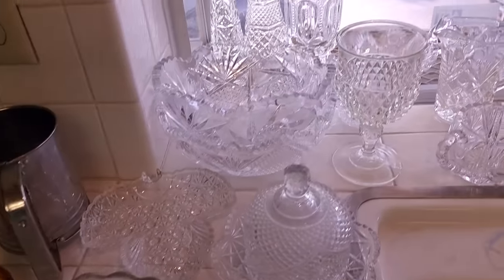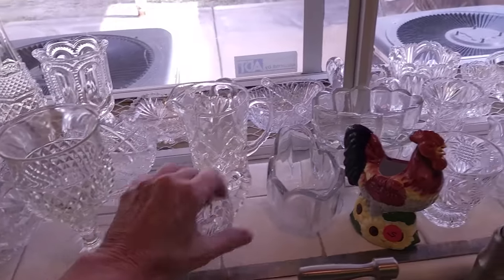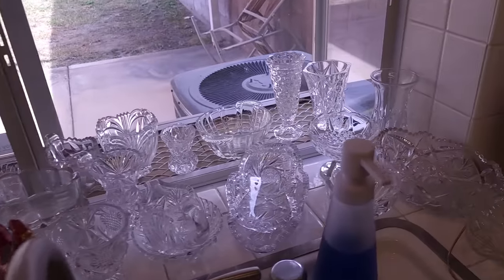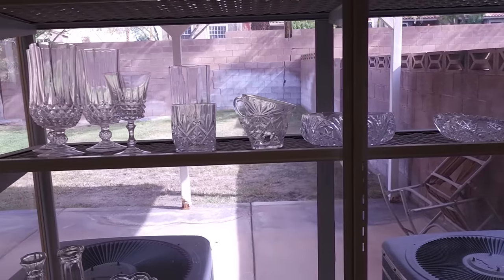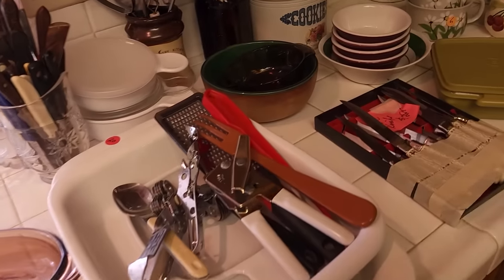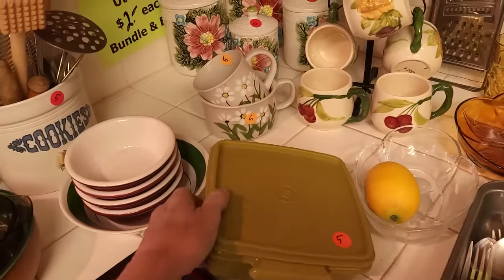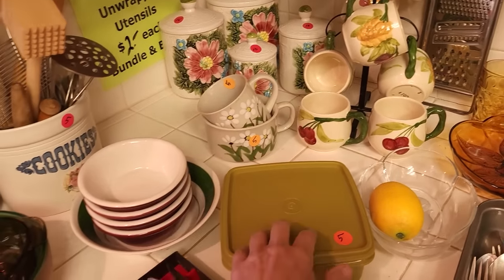And then we'll take a quick peek through all the clear glass. Looks like most of it is pressed and pretty common. Nothing's really standing out to me this time. I really feel like I walked back into the 90s. There's so much 90s stuff in here. That's another Tupperware, like a sandwich keeper.